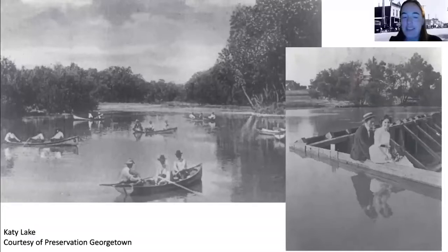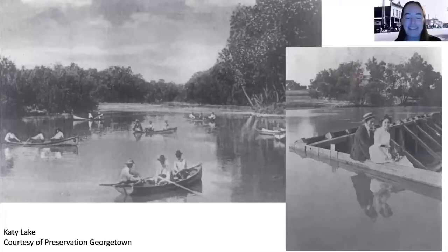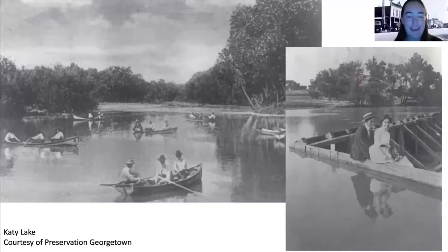And it looks like in this photo on the right that Katy Lake was maybe also a place one would go courting. Yes, absolutely. Of course, you take your date out for a whole day, right? That's really fun. I'm very interested in these boats and canoes. Some of them seem to be really low to the water. They do. A little haphazardly, but it also looks like a lot of fun. And I'm glad we have these photos. And just what a fun picture of the way that we used to enjoy the outdoors.